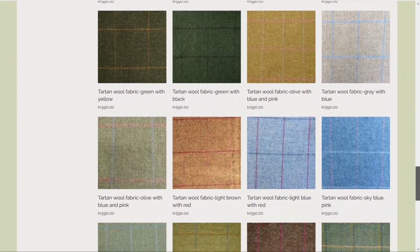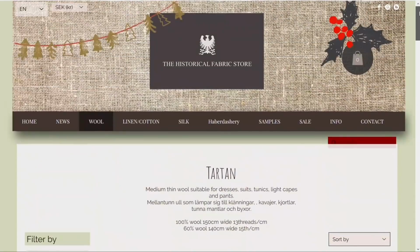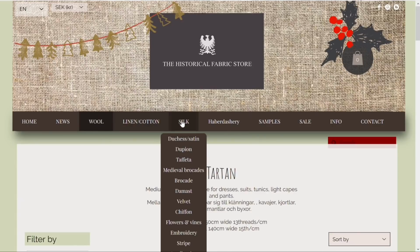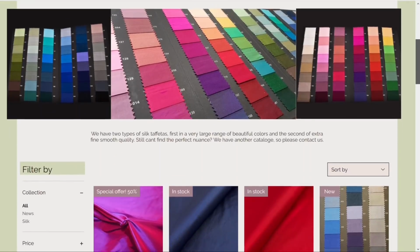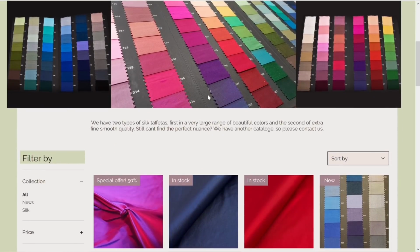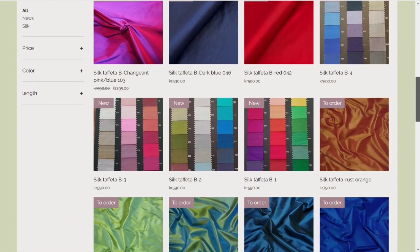Man, do I love looking at this though. Oh, this is actually hers right here. You can find lots and lots of things here. Definitely, let's go look at the taffeta, see what they have. Oh, they have cards too. This is a great thing to buy, is the cards, because you could just then pick out whatever color you want whenever you want it.